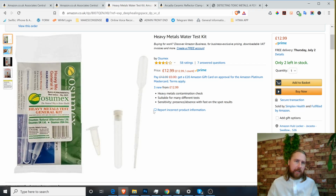Now, these aren't 100% accurate. I need to tell you that from the offset. Hair analysis is always the best option when it comes to understanding heavy metals and understanding biochemistry, etc. However, when you are in a situation where it's something that's overwhelming you, it can get very confusing, and I think that having something like this at your disposal can help you at least understand what's going on, and then you can do some research into copper toxicity, mercury toxicity, or anything else that comes up.